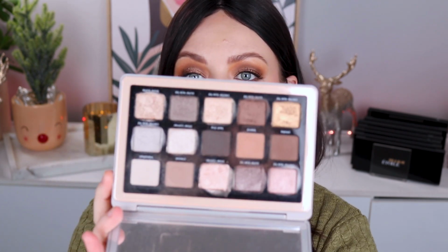The mattes are exceptional, the metallics are exceptional, the actual color story of this palette, you just cannot get anything better, I don't think. I love it. I truly do. That is a recap of my 2020 and mid-year faves.